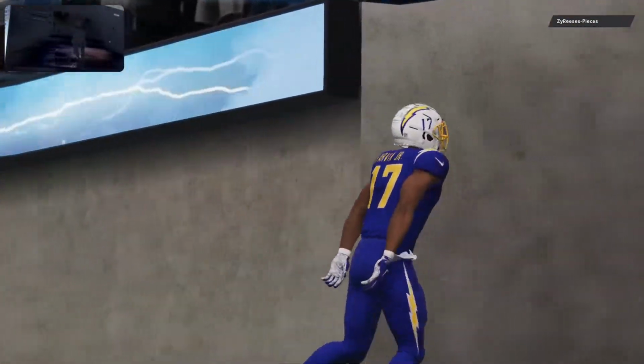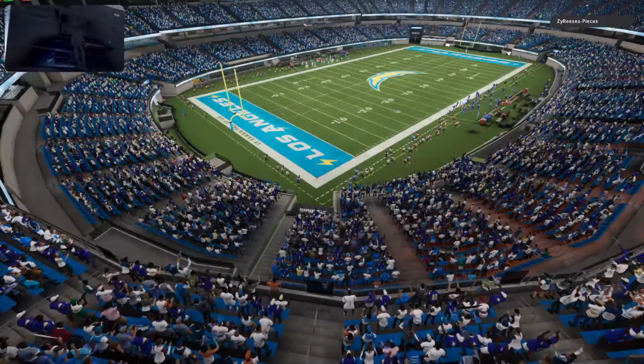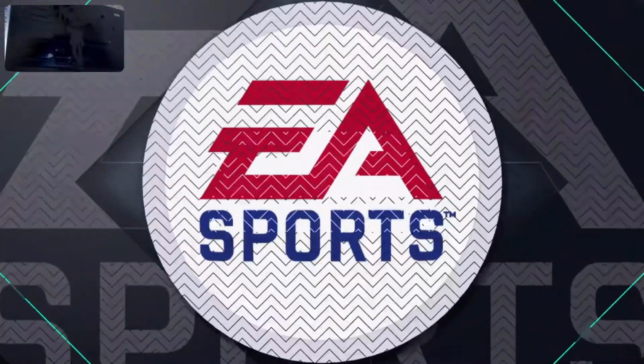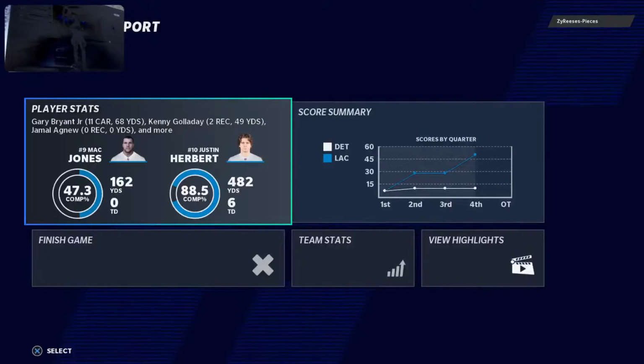So for the Chargers, they're setting themselves up as a major contender as they move to 8-1 now on the year. And they'll be able to enjoy this one through the bye week before they get back at it again. Meanwhile, for the Lions, things are kind of getting ugly as they drop to 1-7 now on the year. And they will try to get back in the swing of things next week on the road.